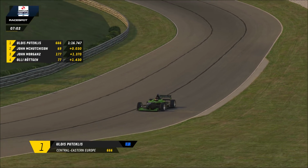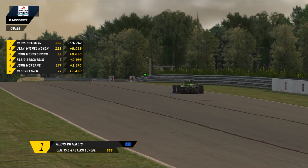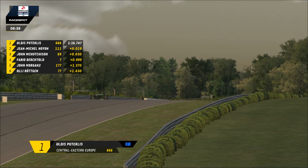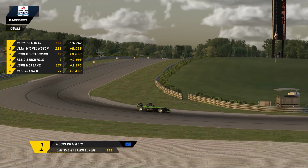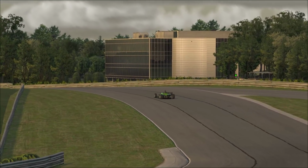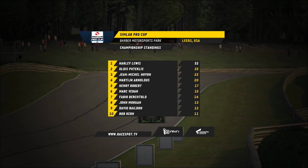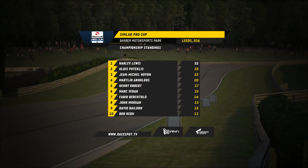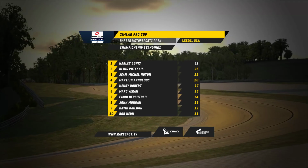John Mushinson, John Morgan, and Ollie Rotkin, they all follow suit, but everyone right now slower than the 1:16.747 of Udella Putzkila. So let's kind of take a quick look, though, at our championship standings coming into this round. First round of this championship was held just a couple of weeks back at Watkins Glen, and here you can see the points. Typical point structure and sort of fan out following a first race.